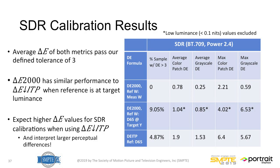For example, with the regular ΔE2000, this SDR data set, which was the Macbeth color checker and a set of grayscale steps, had zero patches that read over a ΔE of 3. When we used the theoretical ΔE2000 modification, we were up to 9%, and then with ΔEITP, it was 4.87%. Really, we see most of the changes at low luminance in this data set, and we actually decided to not go below 0.1 nit, even though we could measure below that.